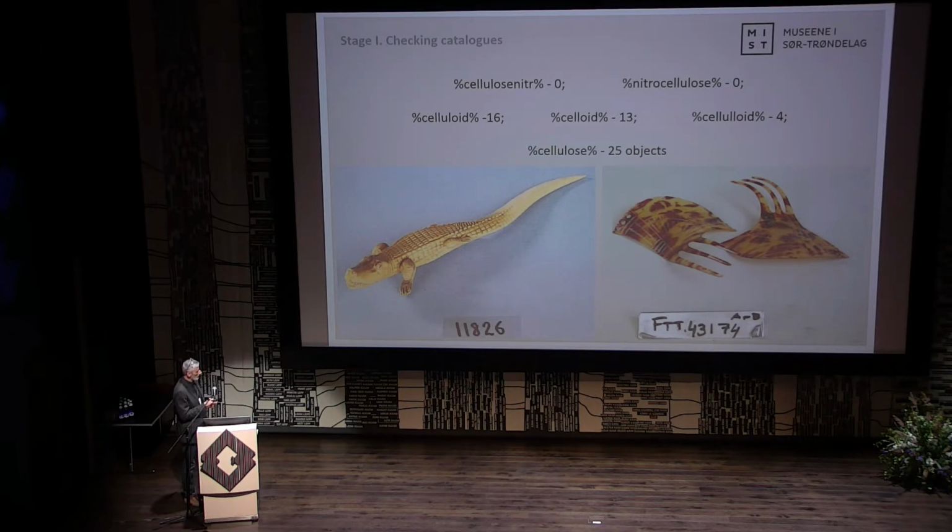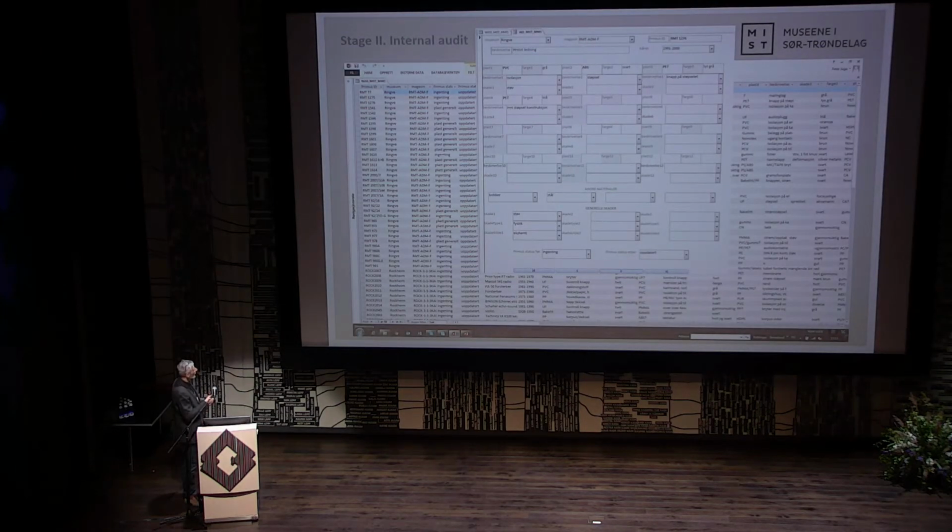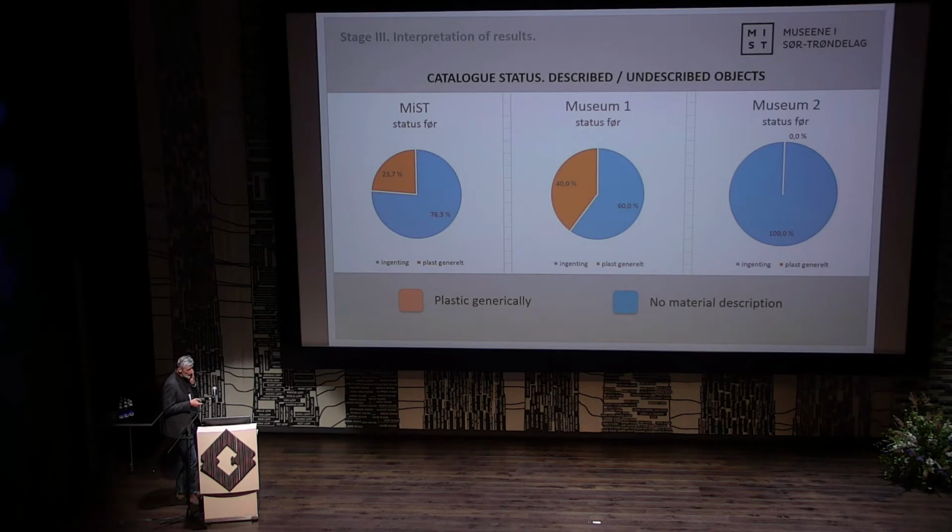The next step was when I stopped believing both my remote control and the catalog: it was to create my own catalog. And I went through each storage room. No, I'm lying now. I chose from each museum the storage room that might contain most of the plastic materials, and I chose from 50 to 100 objects. And I created my own database where I identified plastics in my own way. And what I found out, that's the generic for the whole group of 9 museums. And these are just 2 examples for the different museums.